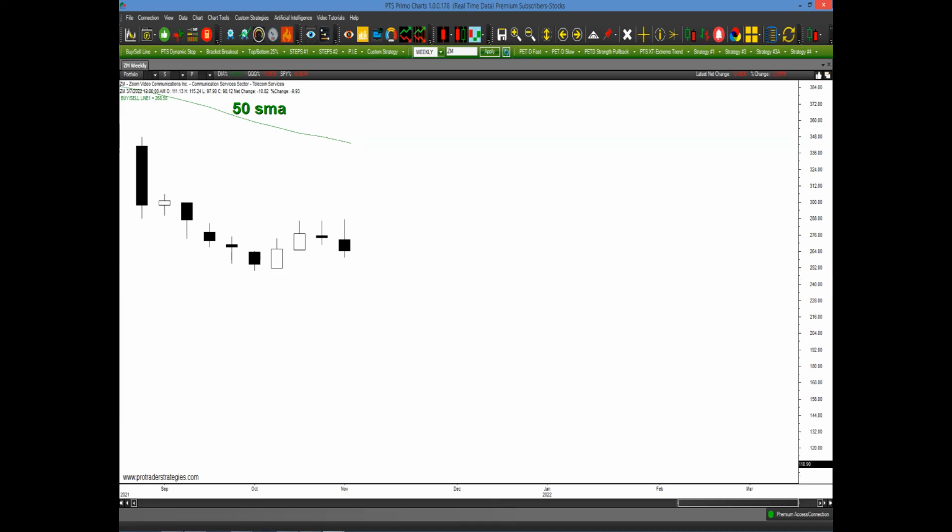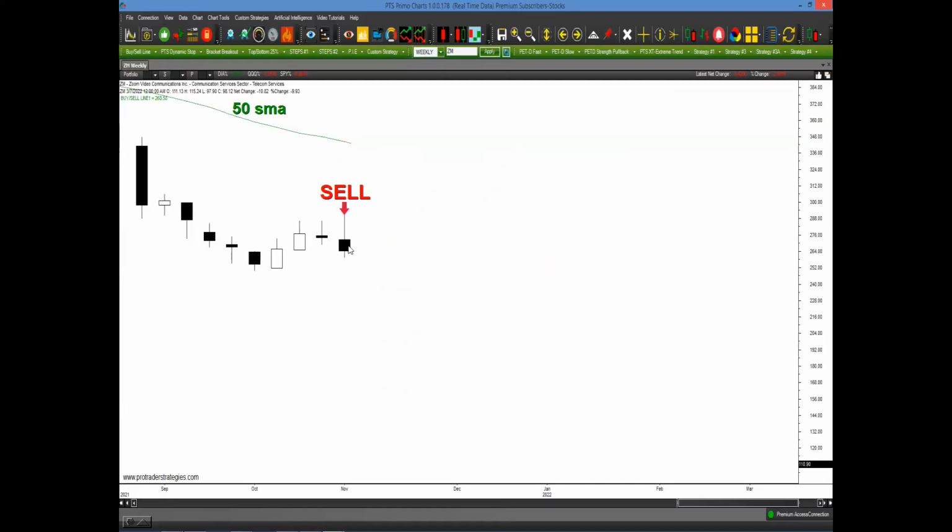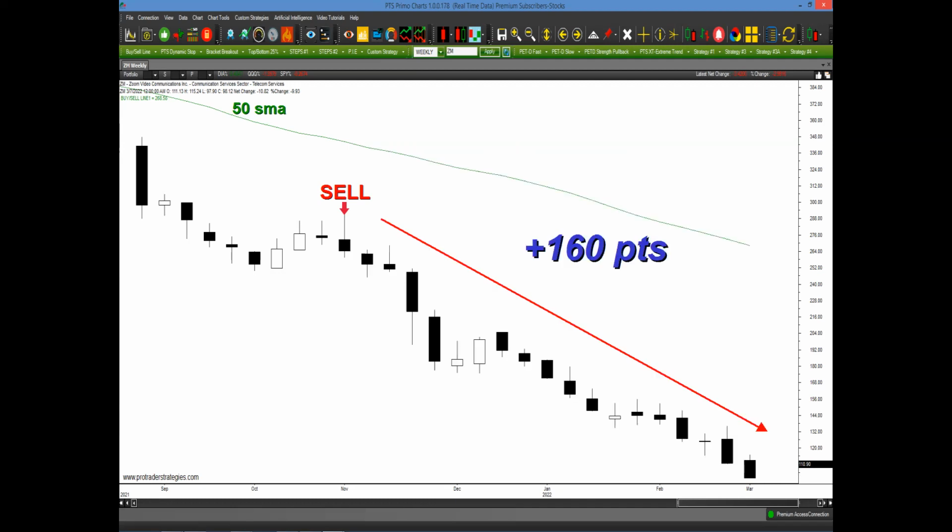But is there a sell signal here? Click on strategy 4. Click on signal arrows. Yep, right here in November, there was a sell signal on a weekly chart of Zoom, roughly at about $270. The stock fell 160 points coming into March.